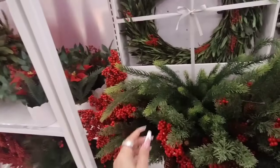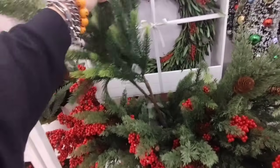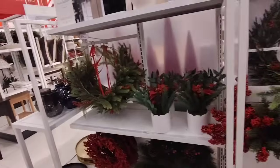I wonder if this one's 15, too. I think so. Yeah, that one's going to be 15. Not too bad. Because, I mean, they are thick. All right, I also wanted to show you guys.